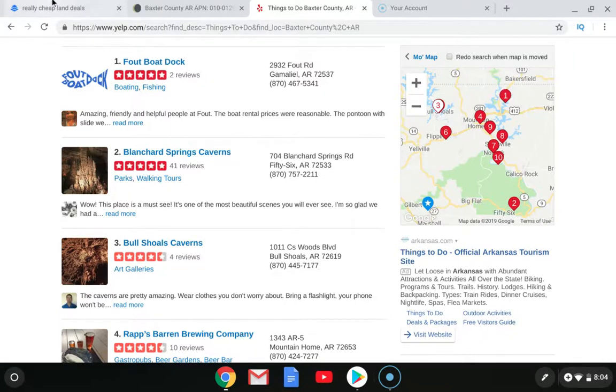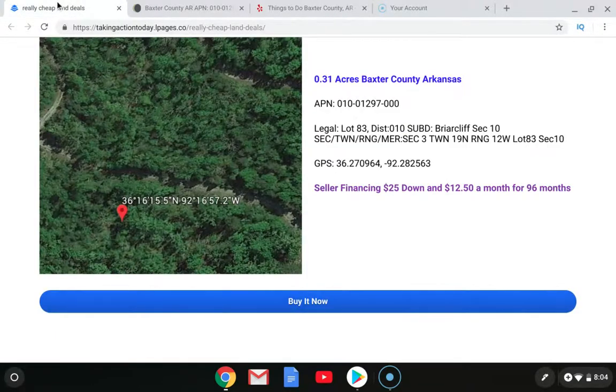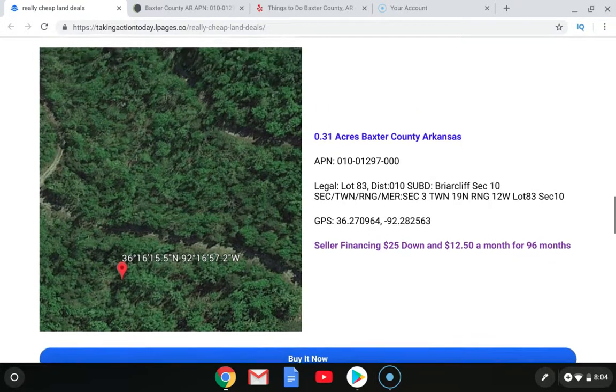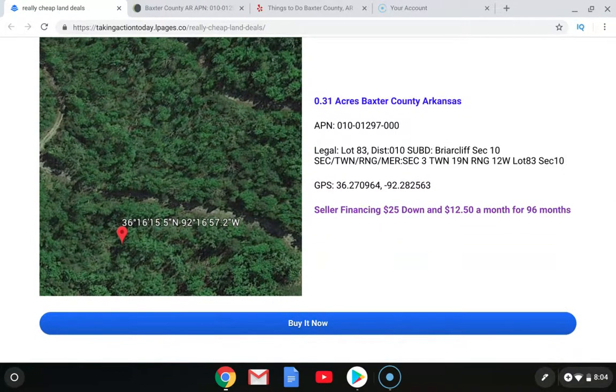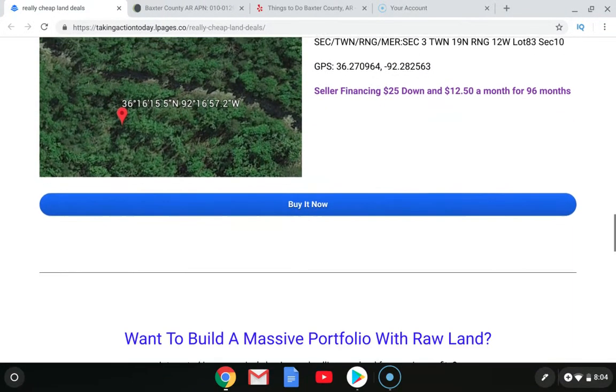So you came back over here. And like I said, if you wanted to add this to your portfolio, either as a personal property to go ahead and camp on and just do the outdoors thing, or just to leverage a super affordable property and create future appreciation or cash flow, you can go ahead and click the Buy It Now.